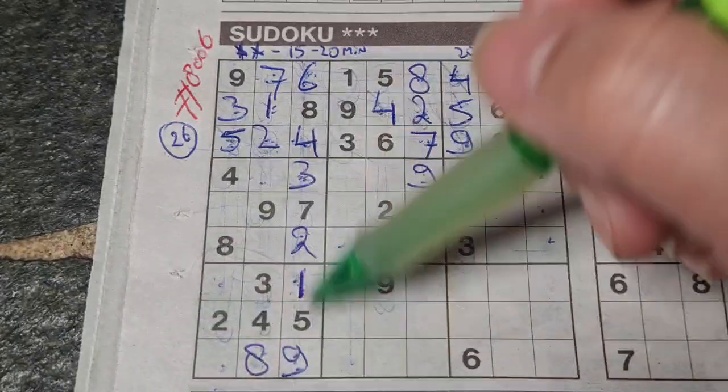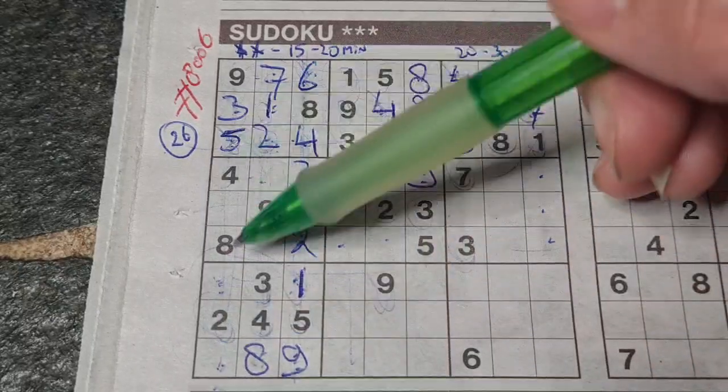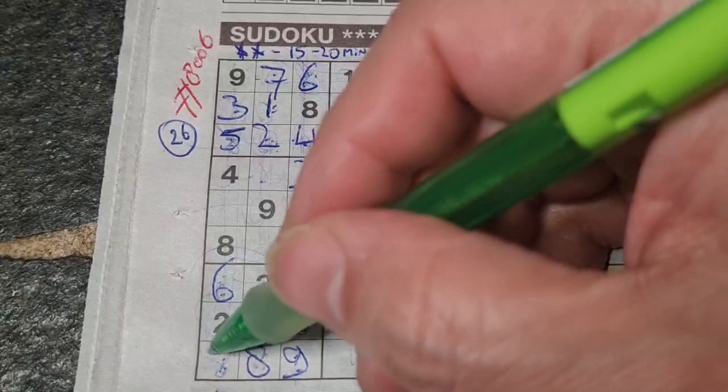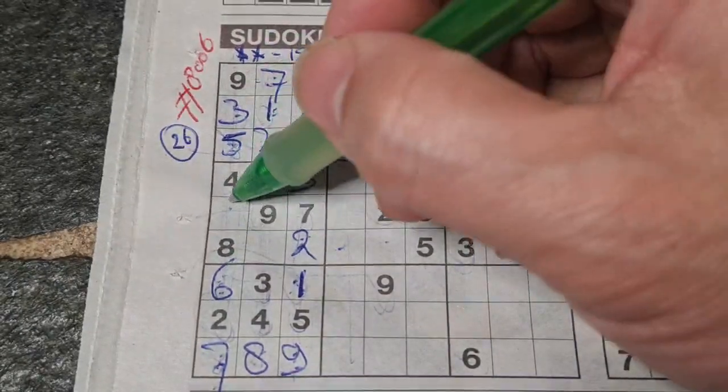2 missing numbers in this big square for the rest. The 1, the 2, the 3, the 4, the 5, 6 is missing, and the 7 is missing. 6 and the 7. We have a 6 in the last row, no 6 there. 6 should be here, and the 7 goes there. A 1 box left in the first column for number 1.